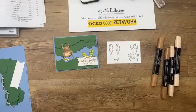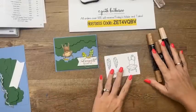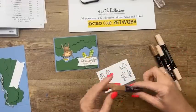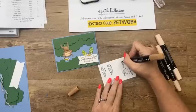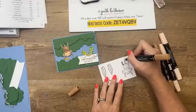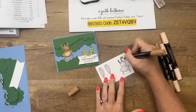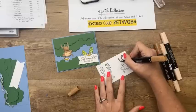The colors that I really like to use for this guy are the new Pecan Pie, which has quickly become one of my favorites. You know, I was really sad about Soft Suede leaving, but Pecan Pie is a very nice substitution for Soft Suede. And I don't think the markers are quite as dark as Soft Suede. Soft Suede Stampin' Blend markers were almost too dark to use as a brown. So these work really well.